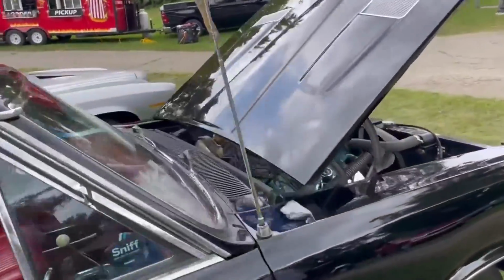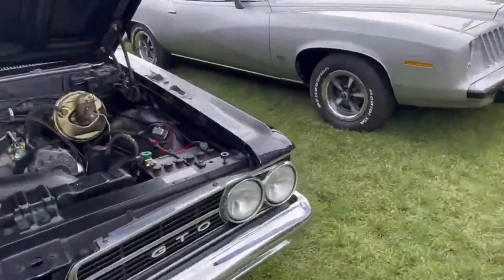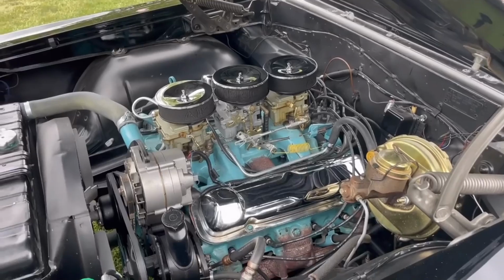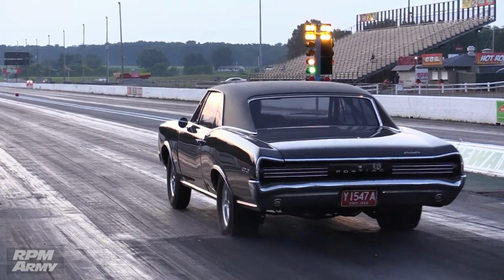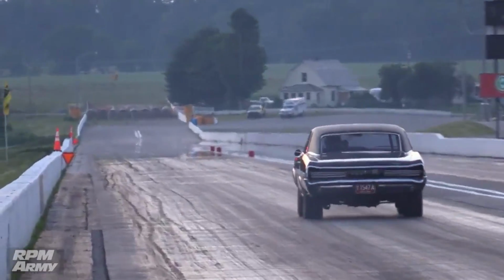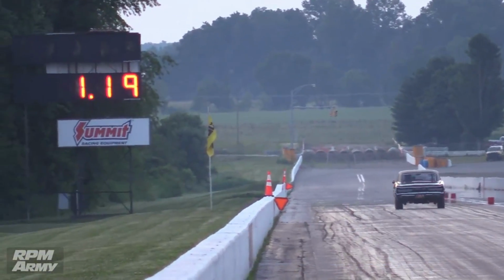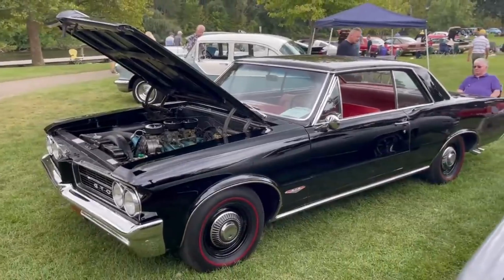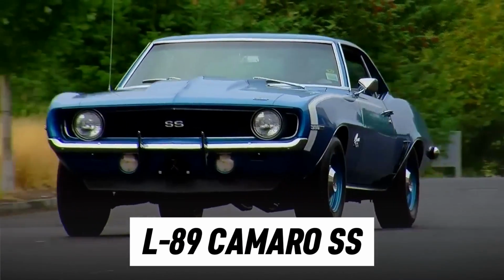The Tri-Power option for the GTO introduced 3 two-barrel carburetors to the engine, elevating its horsepower from 325 to 348. This enhancement resulted in an impressive performance on both roads and tracks, with the ability to accelerate from 0 to 60 in a mere 4.6 seconds and complete a quarter mile in just 13.1 seconds. Despite its outstanding performance, the GTO Tri-Power remained an affordable option, priced at around $3,300. Number 5. L89 Camaro SS.